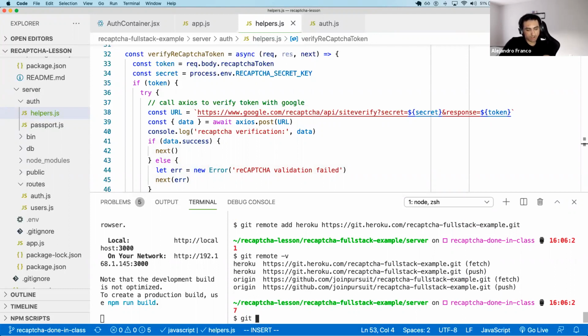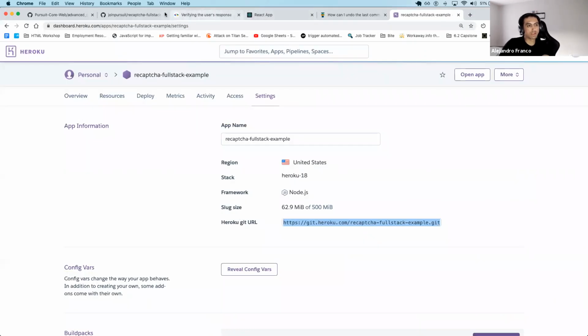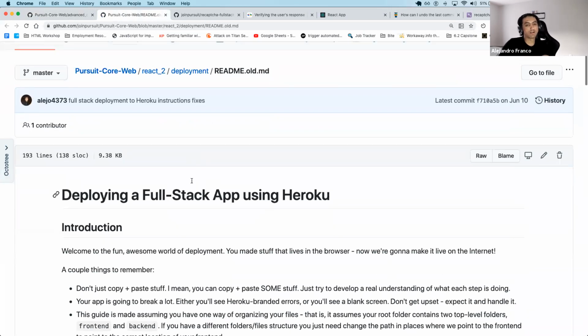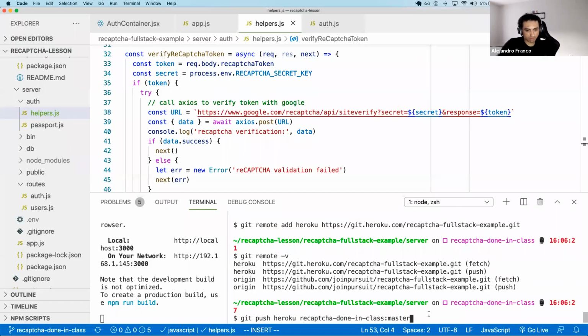So I can git push heroku, but because I want to push my reCAPTCHA done in class branch, I think I need to do reCAPTCHA done in class:master. This is in the instructions for how to deploy full stack to Heroku, which I also linked up here. All the steps that I'm doing are here for review. Let's go back here. I think this might fail. Let's try it out.